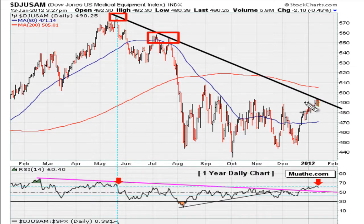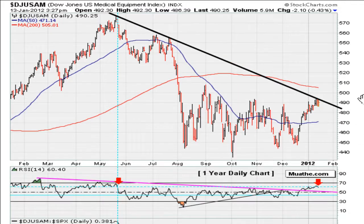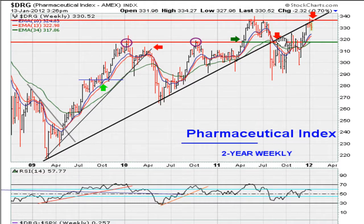This black line is where we are trading at right now, with the resistance right there. It also happens to be an area where you're going to see that the RSI is hitting resistance, that being the high, and also now being confirmed with that turnaround there. So that tells me to look at this market again. Lots of signals that this market is probably seeing short-term highs.